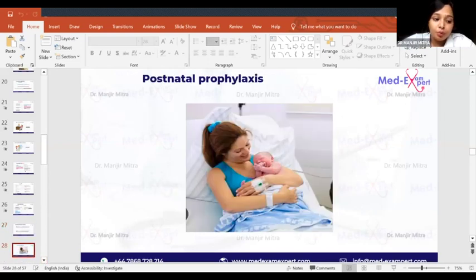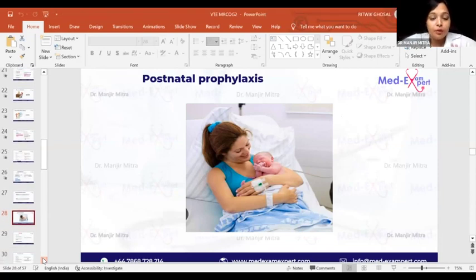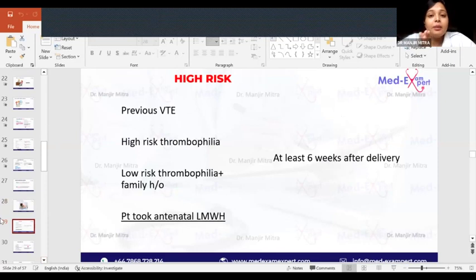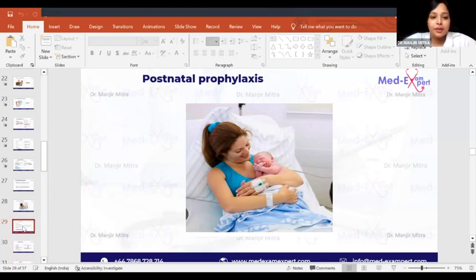Now we move on to postnatal prophylaxis. So far, whatever we had discussed antenatally, I think it is clear. Now, postnatal prophylaxis is a bit easier. I promise it will definitely feel a lot easier if you have followed the antenatal part. Okay. So what are the high risk factors? At the very start, let me tell you, postnatally, we don't have a very high risk group. We have high risk, intermediate risk, and low risk. We don't have four groups. We have three groups. So who are the high risk patients?